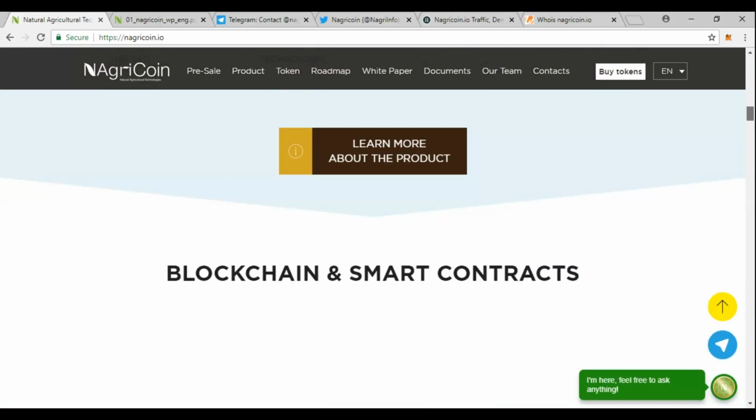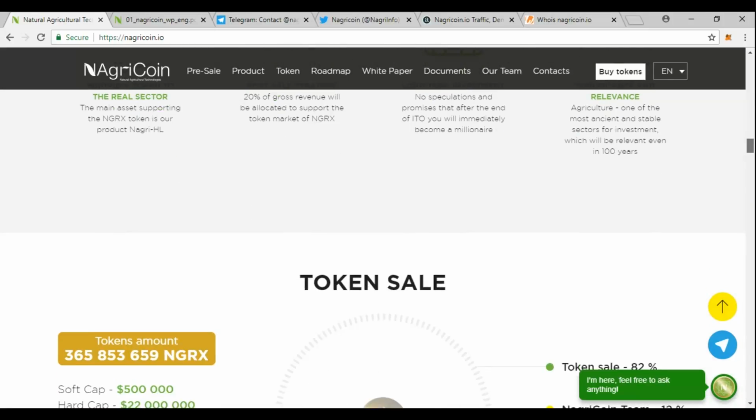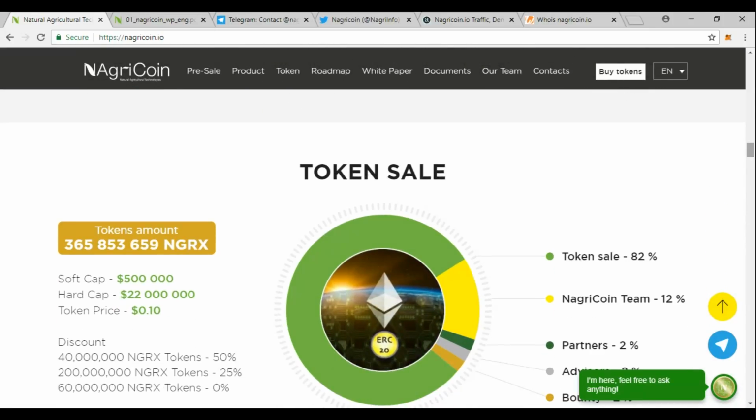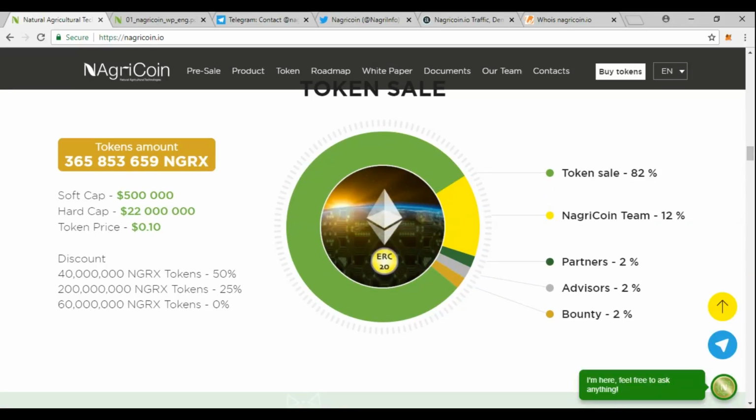Let's go down more. These are the benefits for the investors who invest in it. So the total amount is 765.8 million NGRX. The soft cap is 500,000 US dollars, and the hard cap is 22 million. 10 cents is the token price. So 2% is going for the token sale. The team is 12%, 2% for partners, 2% for advisors, 2% for bounty.